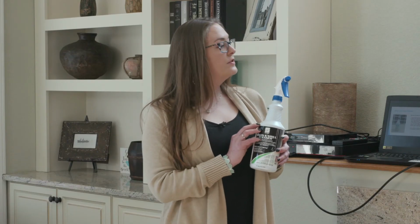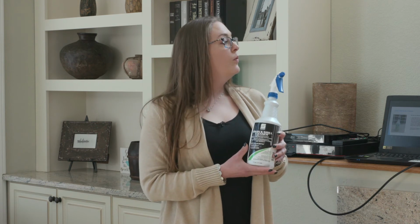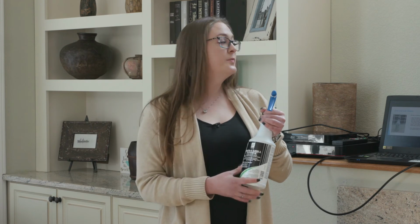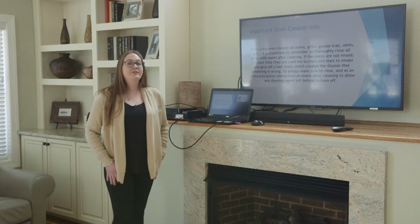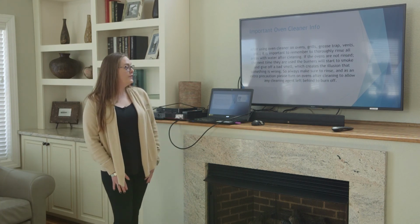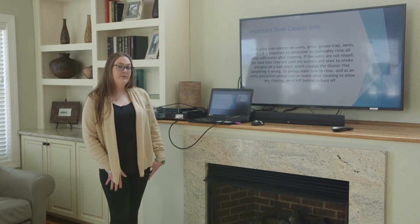Oven cleaner bottles are not refilled as our other products are. When you have used the product, please save your trigger and dispose of the bottle, and we'll give you a new oven and grill cleaner bottle. After using the oven cleaner on grills, ovens, grease traps, or vents, it is important to remember to thoroughly rinse all areas with water after cleaning.